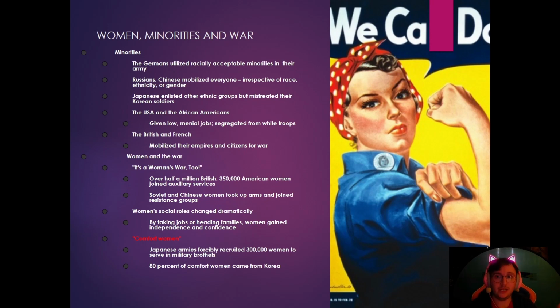The Russians, Japanese, Chinese, they're going to mobilize everybody, regardless of race, ethnicity, and for the Russians, even gender. Can you carry a gun and fire it? Here you go. So it's one of those where everyone's involved. Japan will enlist other ethnic groups, but will mistreat them. They'll be like cannon fodder. You go first. Here's a gun with no bullets in it, right? Just kind of send them out.